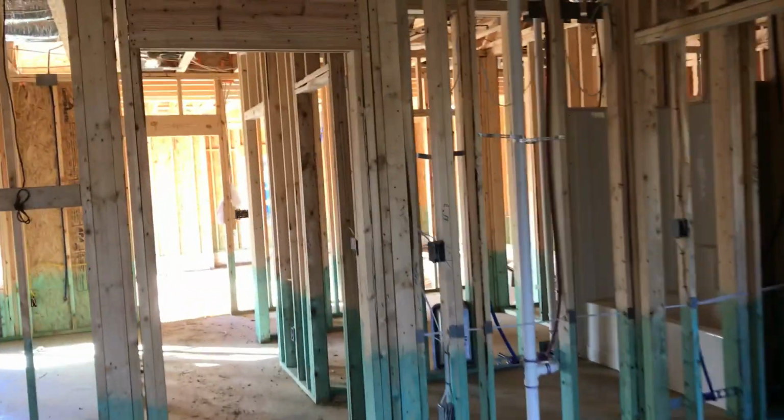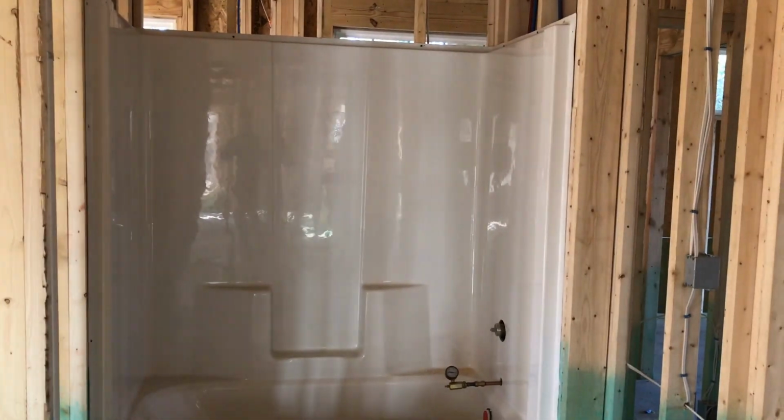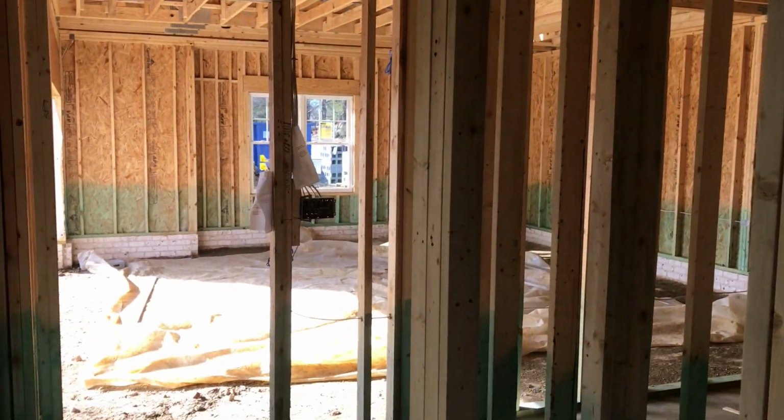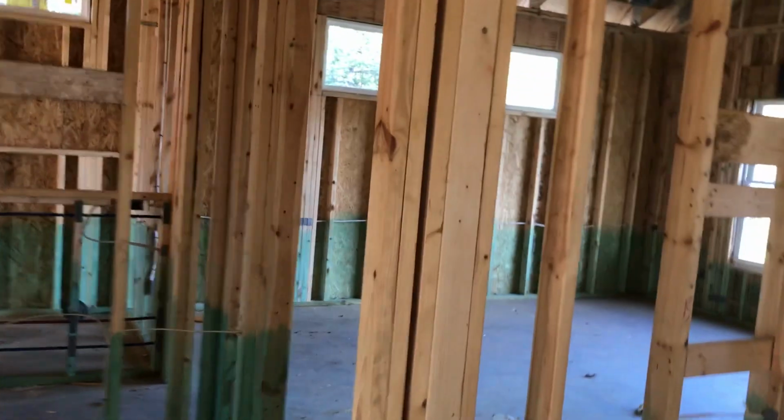And as we walk through the home, this is our back hallway into the garage. You've got a guest bathroom. This will be a full bathroom, and you've got your laundry room and a little drop zone on your way into the garage. And right around the corner here, we've got the master bedroom.